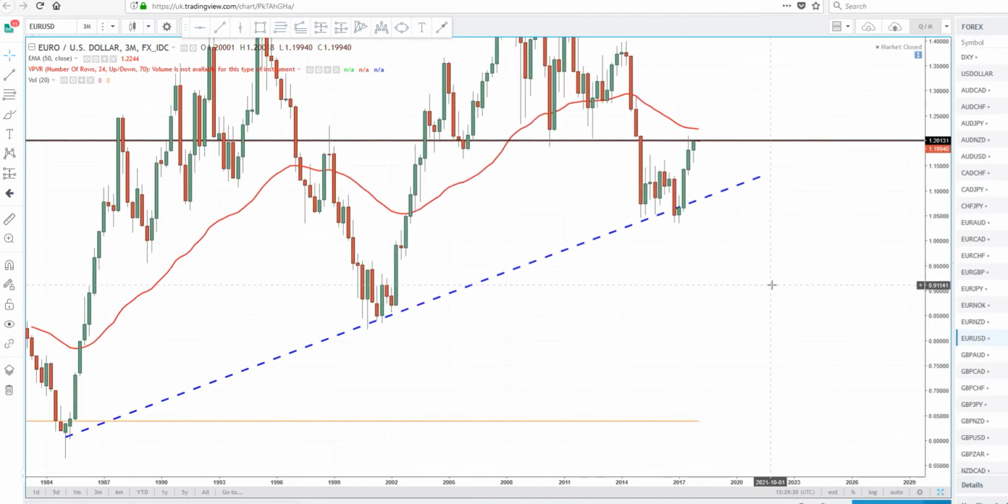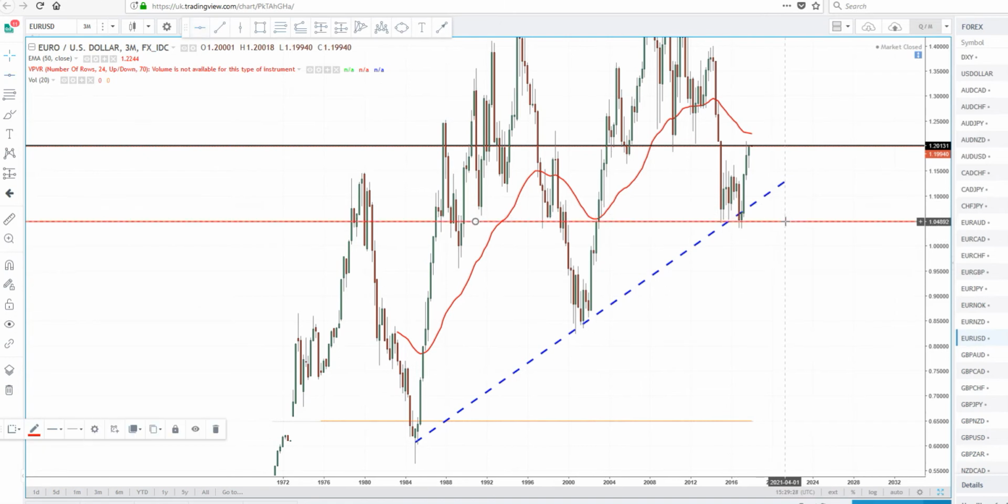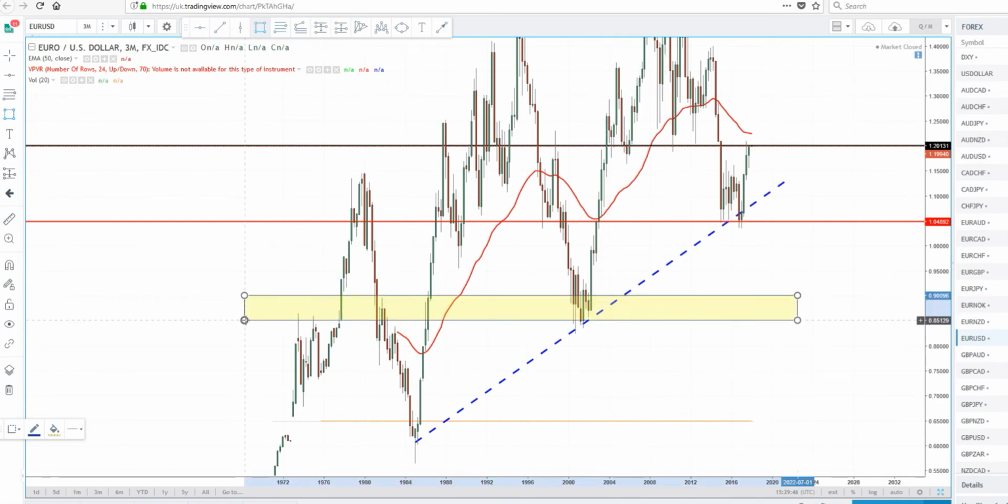Now, if in 2018 it breaks this upward sloping trend line to the downside and breaks 1.05, so I'm going to tap in 1.05 for you guys as well, this level is more key on the weekly chart, but you'll see it later on the monthly chart. If it breaks these two levels, it will fall to the 0.85 to 0.90 area. I'm going to highlight that area for you. This is what I feel will happen. The minute it breaks 1.05, it will come into this zone.